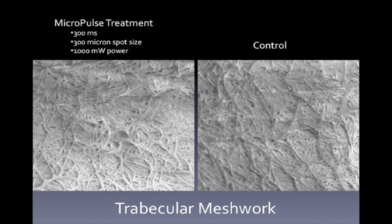When we look at a MicroPulse treated eye of the trabecular meshwork under electron microscopy, using 300 milliseconds and a 300 micron spot size and 1,000 milliwatts of power, we really don't see any change in the MicroPulse treated eye versus that of the control.